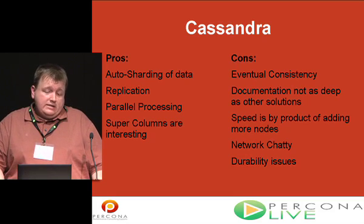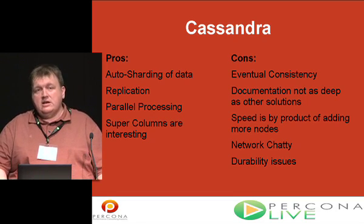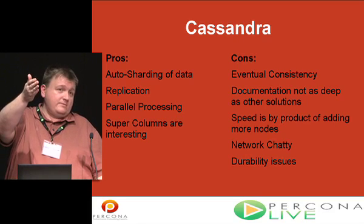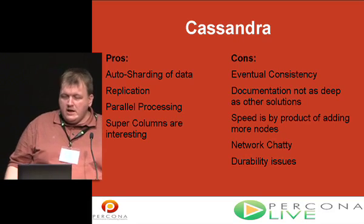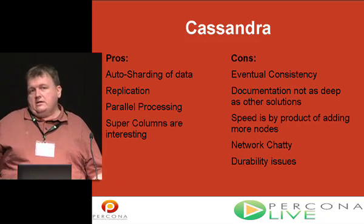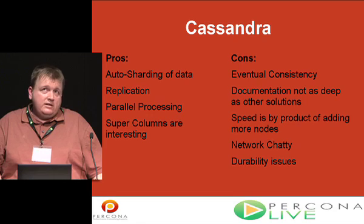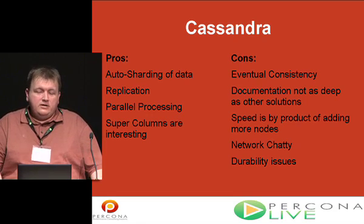But it does have a pretty decent model. It does have auto sharding of data, replication, allows you to do parallel processing. The super column features are pretty cool. Do you use the super column features? No? Okay. But it is eventually consistent, which means that if you write something, you might not get it back if you lose a node. The documentation isn't nearly as deep as some of the other NoSQL solutions. And really, speed is more of a byproduct of adding additional nodes than it is of the internals. It is very network chatty as well, and it has durability issues.